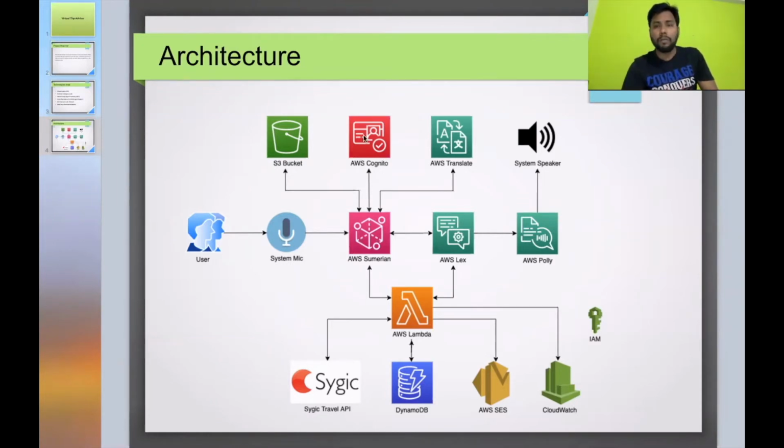AWS Cognito provides the identity pool for the authentication so that AWS Sumerian can communicate with other AWS services, where AWS Translate is responsible to convert the text coming from Lex, which is basically in English, to the user selected language, where Lex and Polly provide the chatbot kind of thing. Lex gives you automatic speech recognition and natural language understanding. That means it can understand the spoken word and how to respond to it.